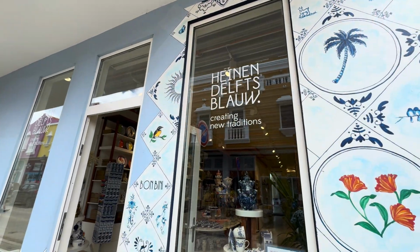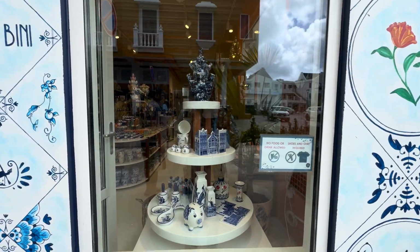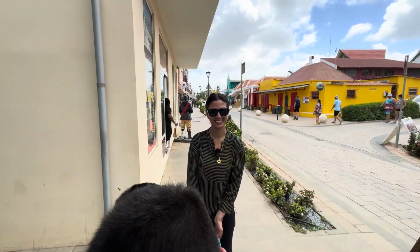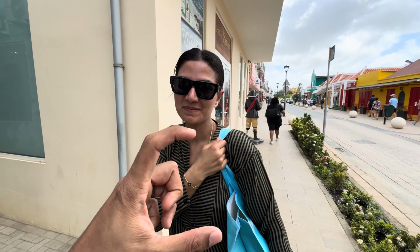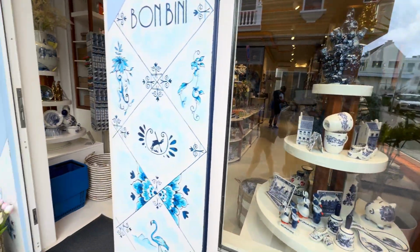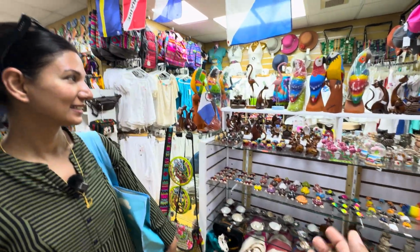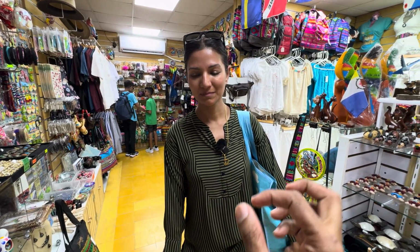Or whatever you need. Now you are on a Dutch island, so you're gonna come across this store with really, really creative porcelain pieces from Holland. When I was a little kid, my family would fly on KLM, and they would bring these tiny porcelain houses, and I would collect them. I had no idea that there was alcohol in it. Beautiful store here with a nice bench outside. You can check out some of these stores. Actually, they're really nice. They are priced comparatively, but I noticed slightly more expensive than some of the stores in Aruba.